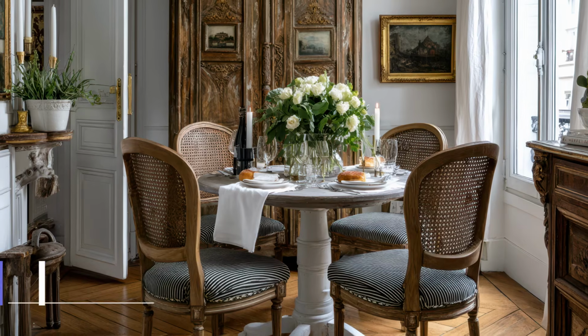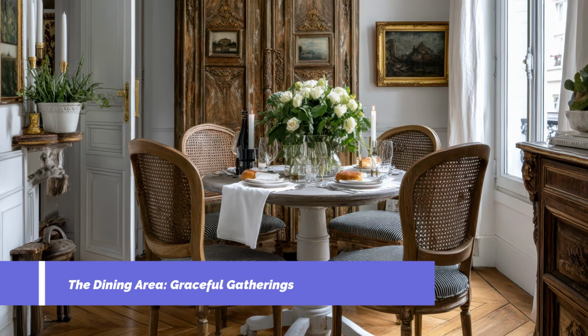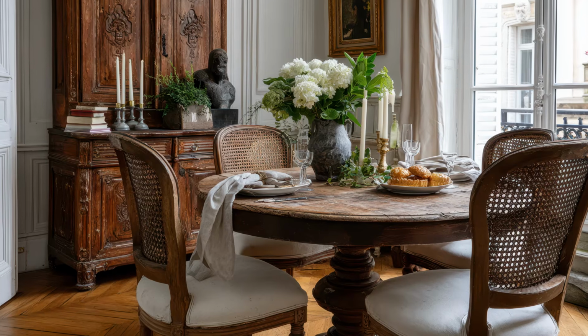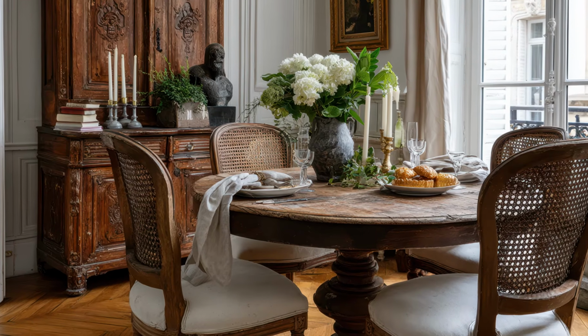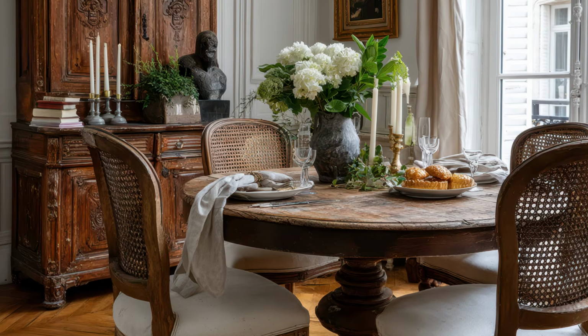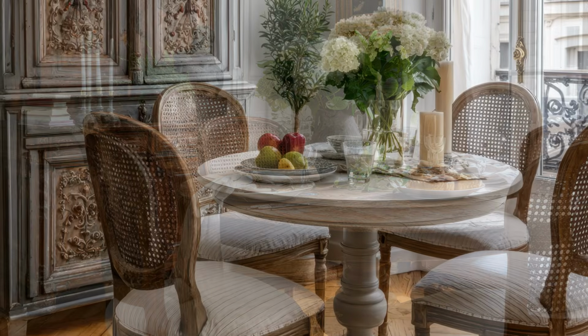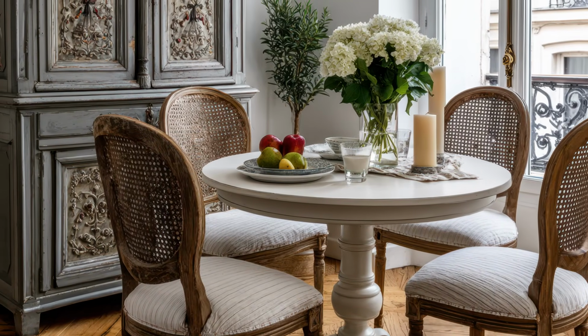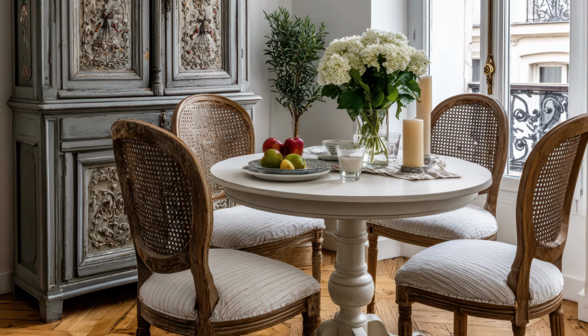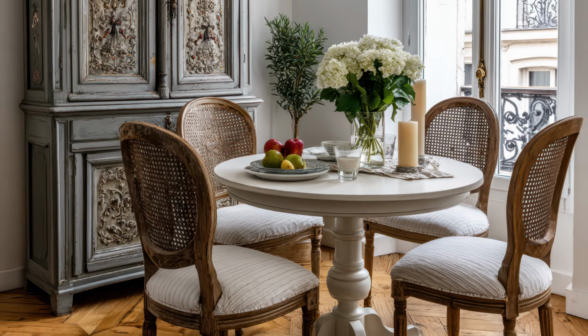In Parisian interiors, the dining area is intimate yet elegant. A round pedestal table surrounded by cane-backed chairs instantly evokes old-world charm. Soft candlelight, linen napkins, and fresh blooms make every meal feel special. Don't shy away from mixing eras, perhaps a mid-century chair beside an antique cabinet.